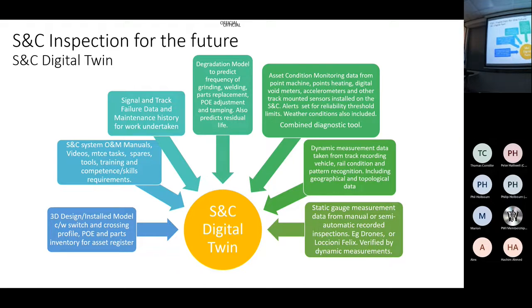And then we've still got the static gauge measurements that we take, some of them are manual, some of them are semi-automatic, but we can replace those with drones or the Felix that you saw there, and we can verify those by dynamic measurements as well. So it's bringing everything together into that digital twin to hopefully prolong the life.